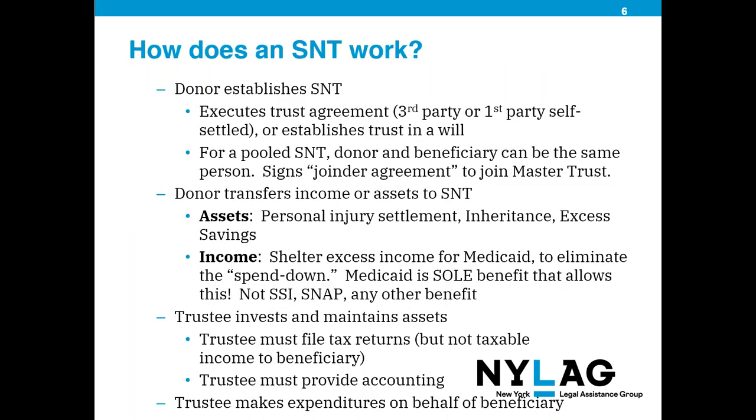So how does an SNT work? The donor, the person whose money it is, establishes the SNT. They execute a trust agreement or put the trust in their will. In a pool trust, the donor and beneficiary can be the same person, and whoever is the donor signs a joinder agreement to join the master trust. But there are also third-party pool trusts, which we will talk about. So they establish the trust, which is a contract. They either create their own new trust or join a pool trust.